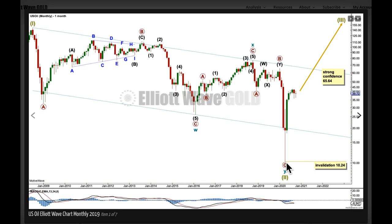This Elliott Wave count for oil sees oil in a third wave up at supercycle degree beginning back down here. This big movement here is an Elliott Wave corrective structure. This one is a double zigzag, and that's a fairly common structure, particularly for a second wave.